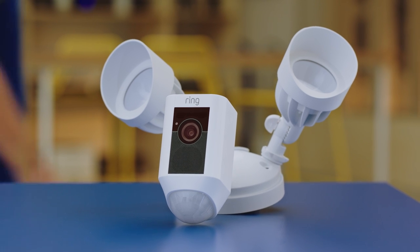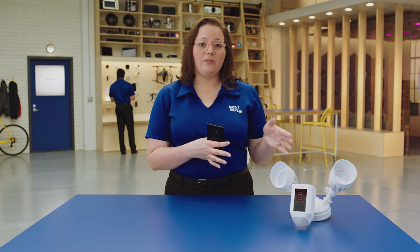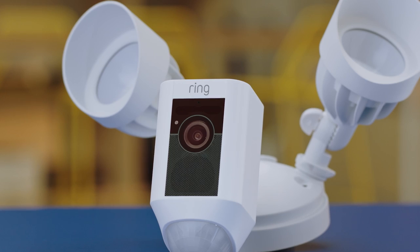Next, let's check out the Ring Floodlight Cam, a motion-activated floodlight camera. It'll instantly alert you if there's any motion. There's two-way audio as well. Quit digging over there. It's my dog again.